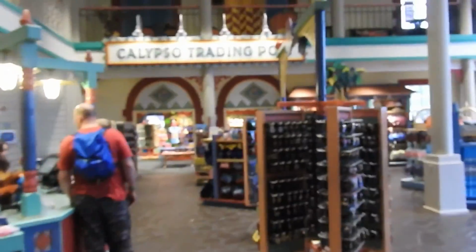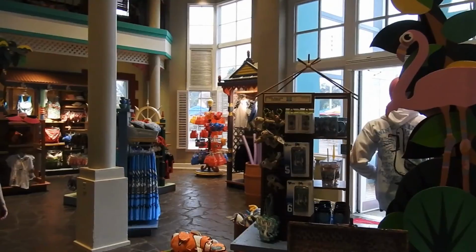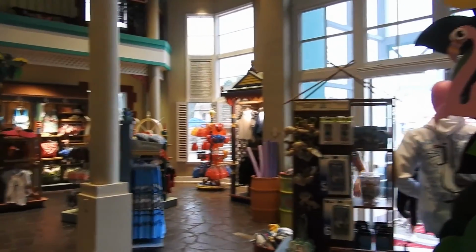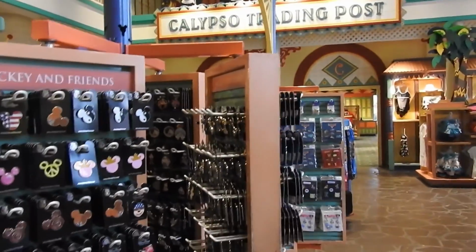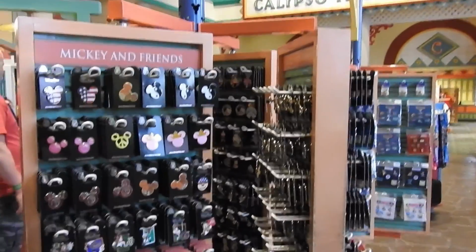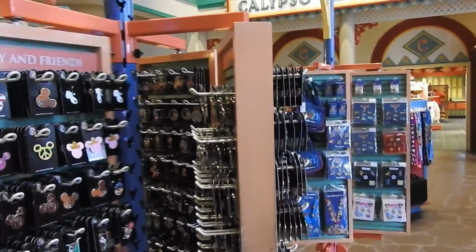So here's their little shop area. We actually, so we've stayed here before. We stayed in Trinidad, and it wasn't bad. It was still quite a bit of a walk to get here. It took us about 5 minutes to walk here from our room. We were close. Yeah, and that was one of the closer ones. We stopped by here today to get ourselves a Caribbean beach pin because we forgot to get it when we stayed here last.